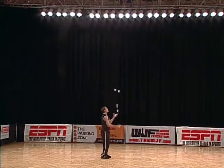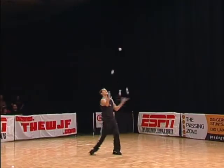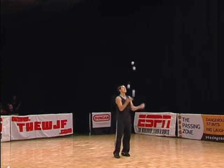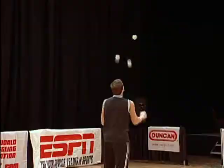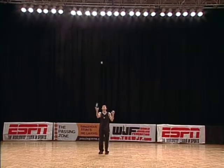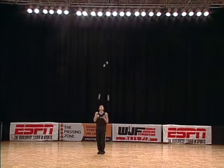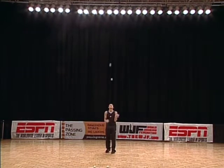Three up 180. Connected into 3 up 180 and then 3 up 360. A little out of control, but he does get it back. Really do like that transition into the shower pattern. Yeah. 4-ball multiplex, all stacked right into the shower pattern.